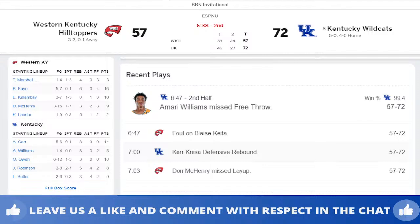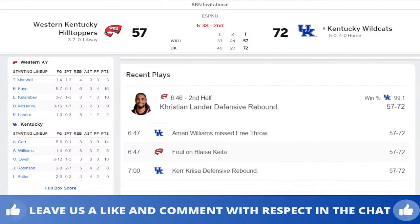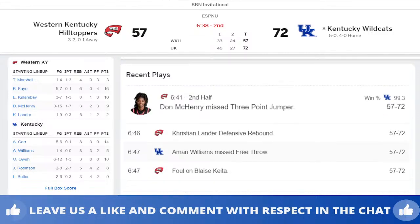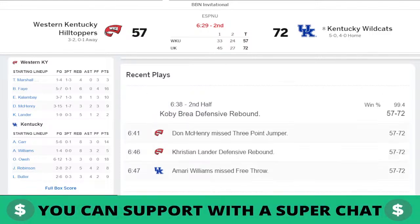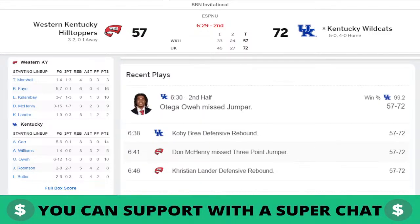And that one, they banged it off the board first, and it almost went in, but Lander grabbed the rebound. Lander coming up to the wing for the McHenry bomb. No good. First open look that he's had. Too hard off the left wing. Hit the back iron. Came back.